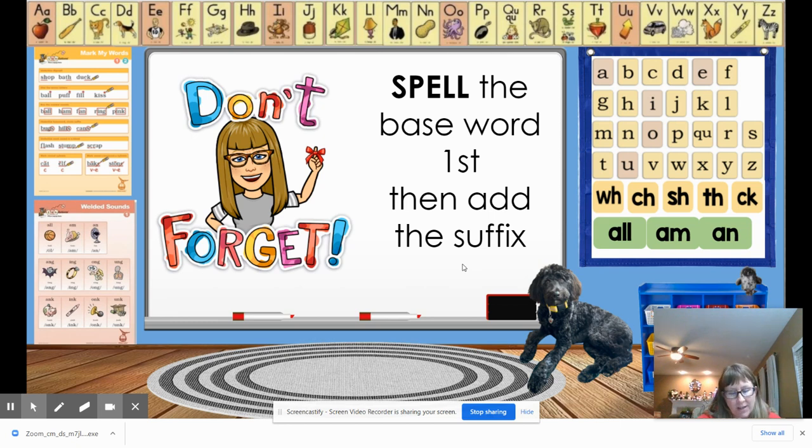Okay, let's check it. Locks is spelled L-O-C-K-S, locks. And the base is lock and the suffix is S. Now, not all my words are going to have suffixes. My next word is Nan. Let's tap it out. N-an. Nan is a name. Let's say it one more time. Nan, let's tap it. N-an.